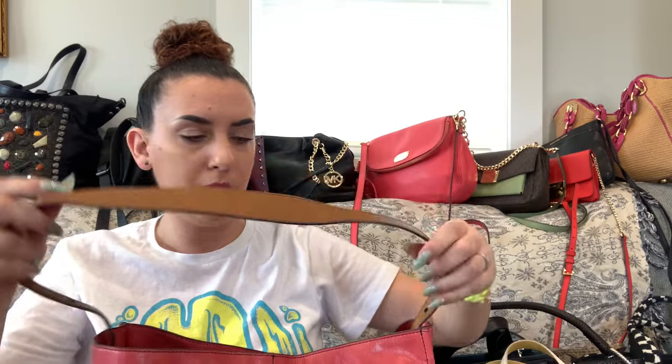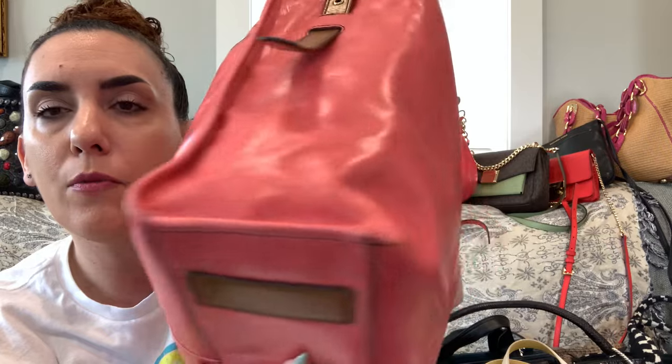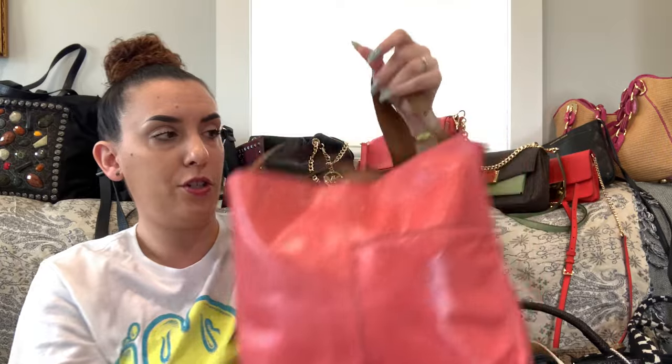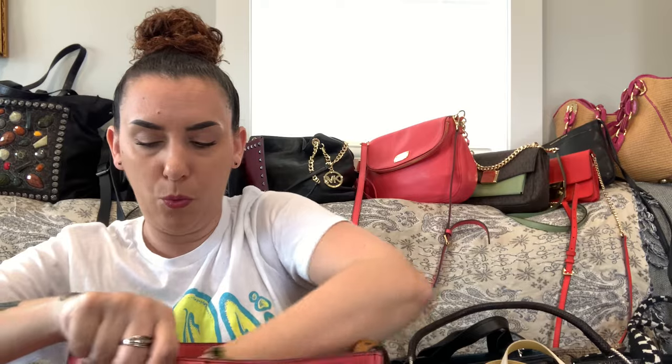It has a slip pocket on both sides. The leather strap can be adjusted a little bit longer or shorter. It has a wider top for the top of the shoulder. And the corners on this have a teeny itty bitty bit of wear. But it is a gorgeous, large Hobo International. I love it. It has a magnet closure, and it is one section, one compartment on the inside.